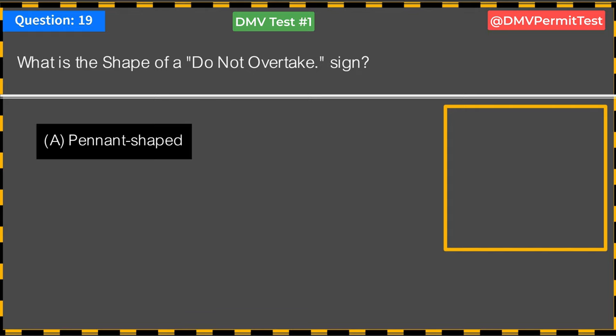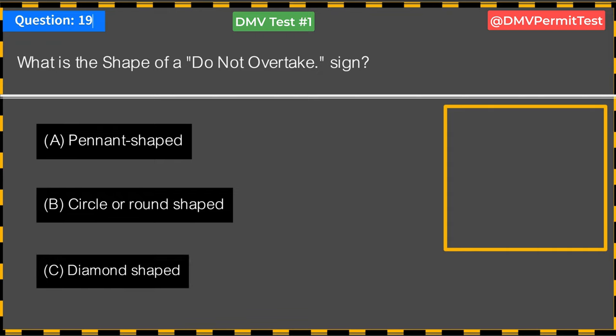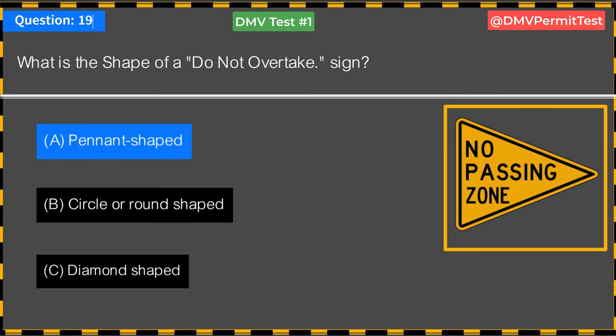What is the shape of a do not overtake sign? A. Pennant shaped. B. Circle or round shaped. C. Diamond shaped. Answer A. Pennant shaped. Pennant shaped traffic signs are known as no passing zone signs. They are posted on the left hand side of two-way roads to warn drivers not to pass other vehicles on the left.